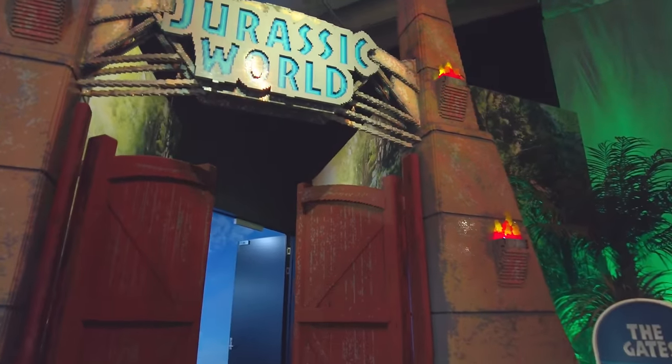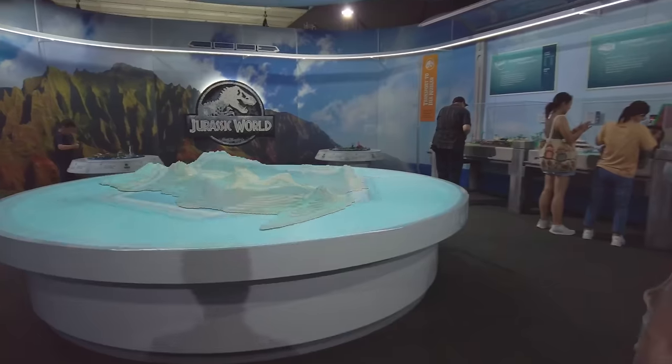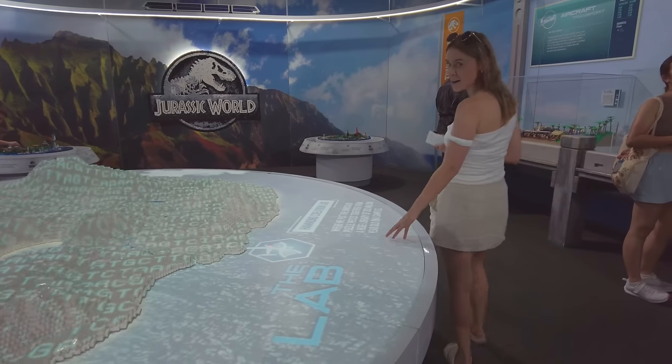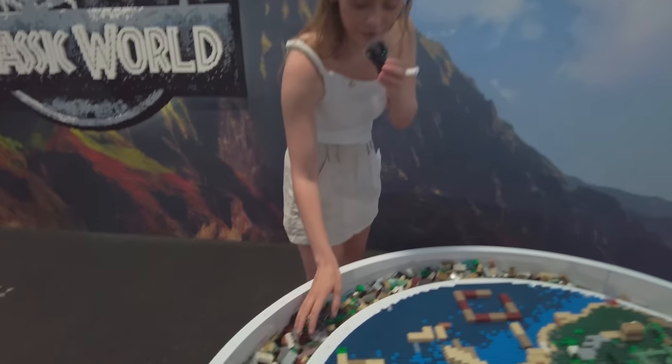My daughter's gonna be so disappointed her parents have come to Jurassic World while she's in school today. Sorry, baby. Anyways, let's go explore. This is so cool. Lego.